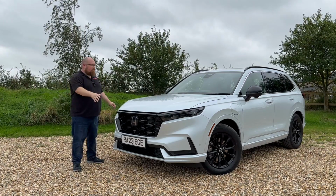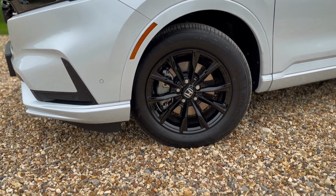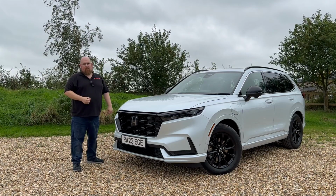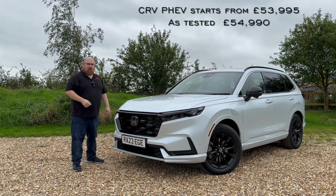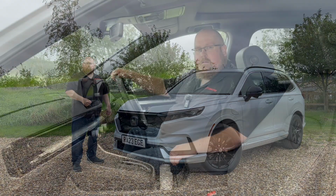I will mention also that all cars come with 18-inch alloy wheels, so you can tell that the car is designed to be comfortable rather than sporty. But I think that's enough of looking at the exterior of the new CRV. Let's see what they've done with the interior.